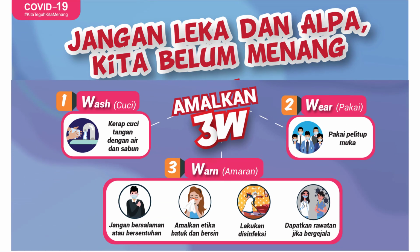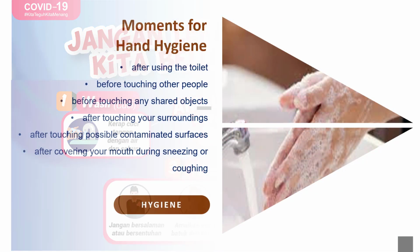Wash your hands. Wear a face mask. And please be warned not to shake hands. Always cover your mouth and nose upon sneezing or coughing. Always disinfect. And if you have any symptoms, please get treatment.